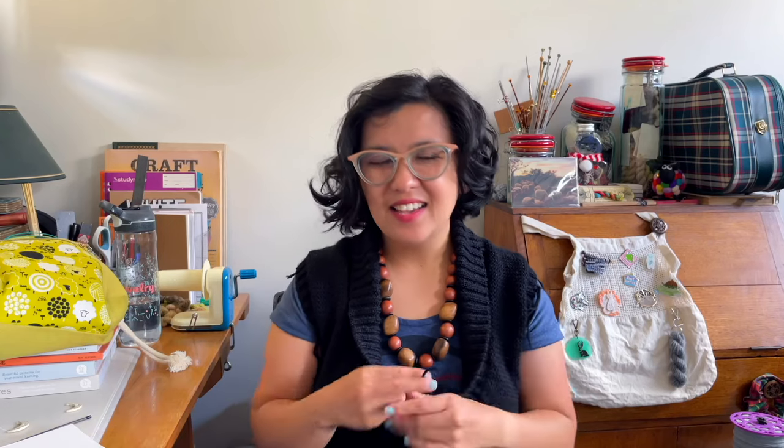So, you know, I just need to figure out my body shape, all of its little quirks, and how best to adjust knits to fit better. Anyway, so that's that. That was a nice quick one.